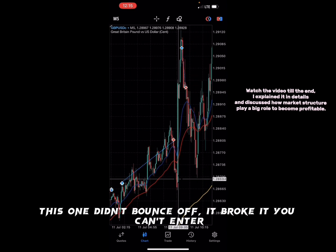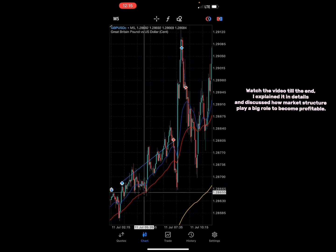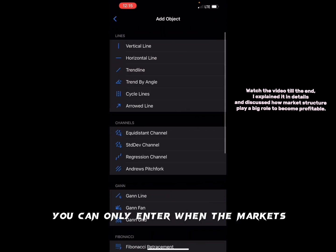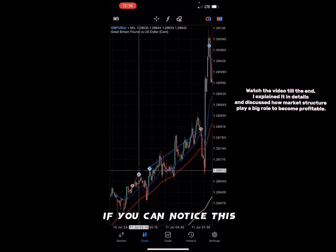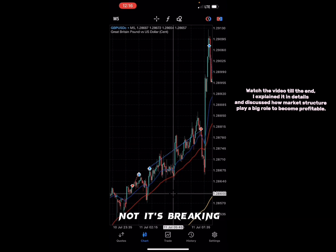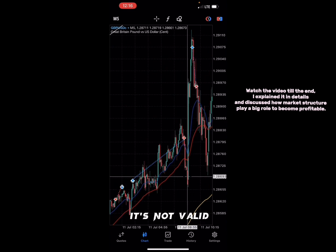This one didn't bounce off, it broke it. You can't enter. You can only enter when the market reacted from that zone. Let me show you guys something. If you notice, once the market touches the 50 and it goes back up, not breaking it. When it breaks it, it's not valid. You understand? When it breaks, it's not valid. Like something here, it broke it, it's not valid.